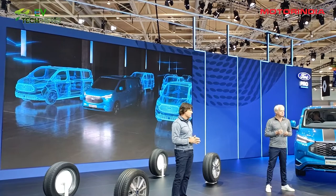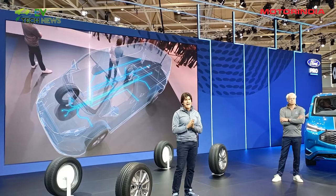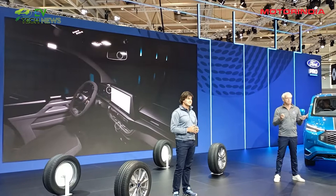E-Transit Custom is more than electric. It's fully connected, powered by the 5G connected modem, it connects the Ford platform of software solutions, and crucially, it gets better over time with Ford Power Up over-the-air software updates. And this van also rises to the challenge of becoming a mobile office. Yeah, that's right, because inside the cab, you can see a 13-inch Sync 4 touchscreen and multiple charge points, and that means the drivers are connected wherever they are.